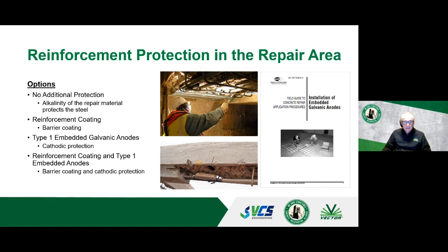So now that our repair is nice and clean and we are ready to pour back our repair material, before you do this, you may want to consider some form of additional protection to your reinforcing steel. Again, depending on the environment. As you can see, there are a few options. These are all options designed to protect, prevent, or at least slow down the corrosion process in the reinforcement, adding longevity to your repairs. So you can do nothing, the alkalinity of the repair material protects the steel. You could put a coating on the rebar. You can put anodes in there, or a barrier coating and anodes as well.